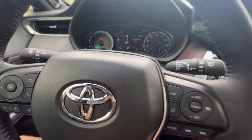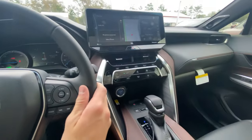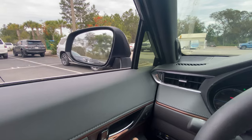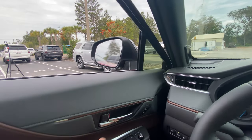And now let's go ahead, turn on the headlights as well as the hazards. And the two front windows are fully automatic, and it does come with power folding mirrors. And now let's go ahead and check out the exterior.